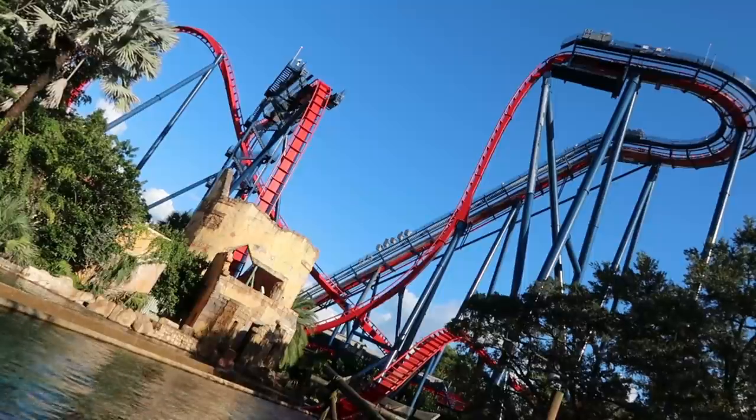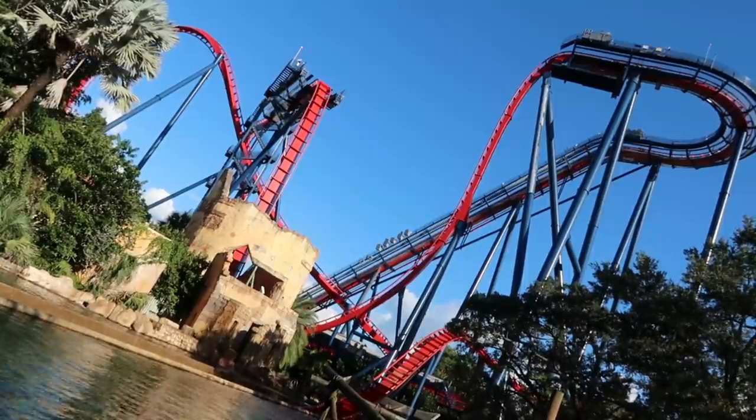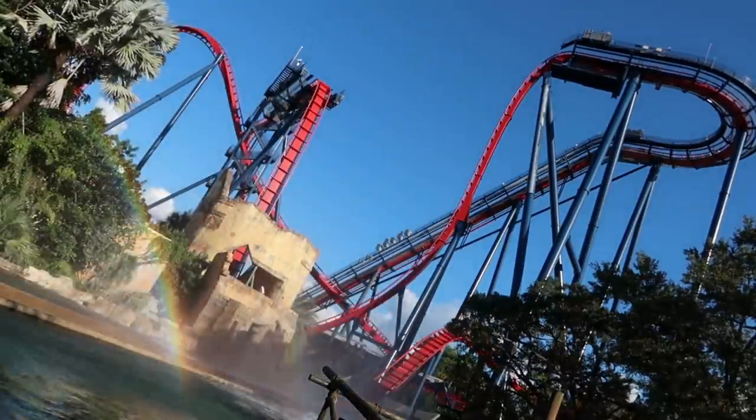Okay, here it comes around the corner. I'm gonna not move the camera. Oh yeah, look at that. That's so cool. You know, I'm glad we were able to stand here for a little bit and enjoy the golden hour on Sheikra. Another really iconic roller coaster here at Busch Gardens Tampa Bay, and especially this splashdown zone.